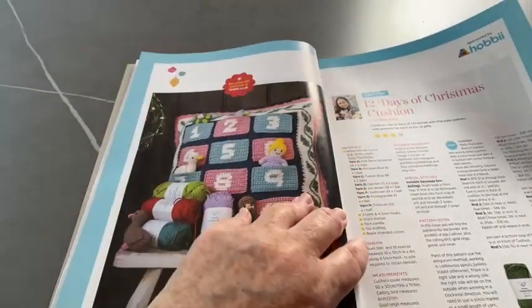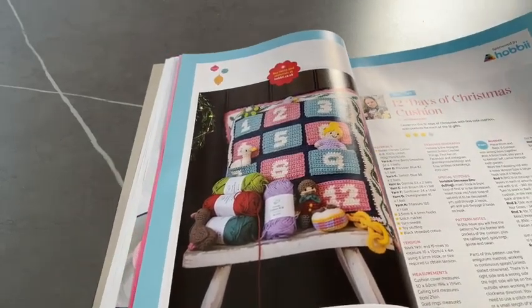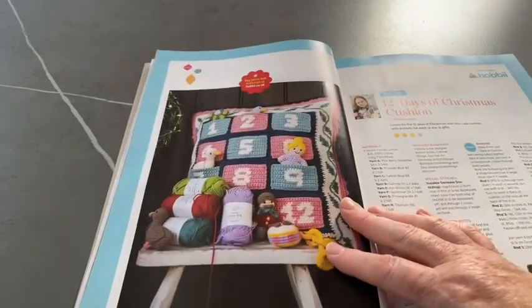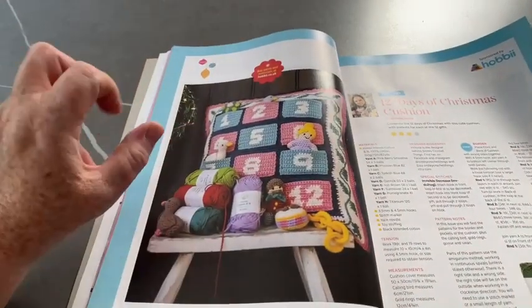Excuse me. 12 Days of Christmas Cushion. That's what that's all about then. That's why we've got little gifts to stick inside it. That's why it's so bulky and weird. Okay, I get it now. But still, it's just pockets sewn on, isn't it? Really, with numbers on. Just saying.